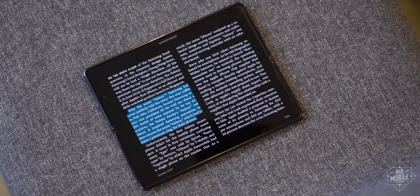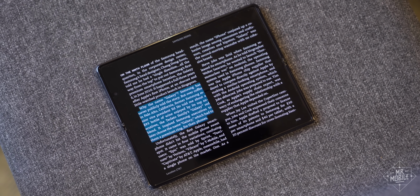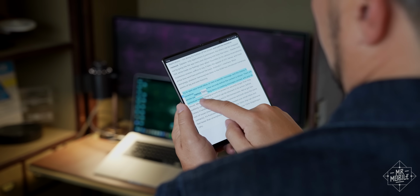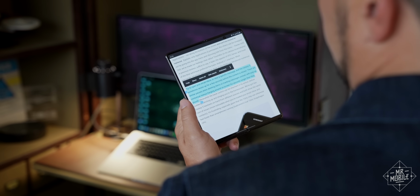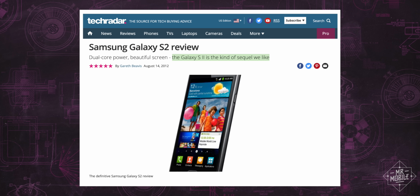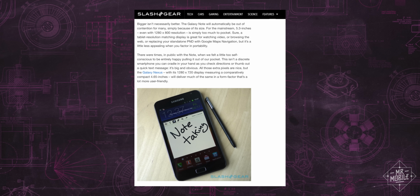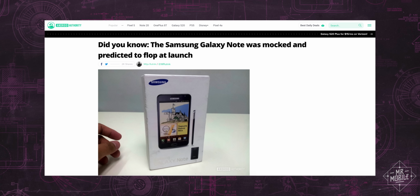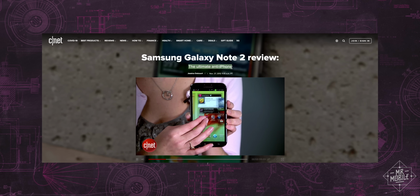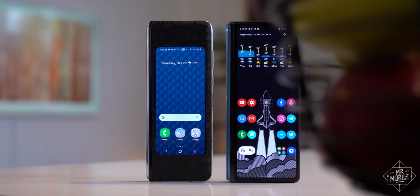But it's easy to forget that that first Galaxy S wasn't quite the smashing success that Samsung sought. Ask any phone nerd who was tracking tech at the time, and they'll tell you it wasn't until 2011's Galaxy S2 that the brand started to gain traction. That trend would continue with the Galaxy Note, the first one mercilessly mocked, its sequel universally lauded. Maybe you see where I'm going with this.